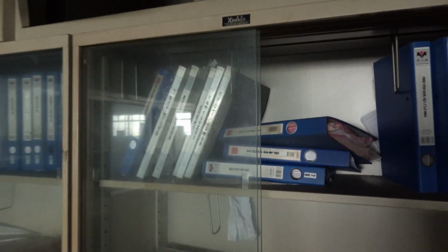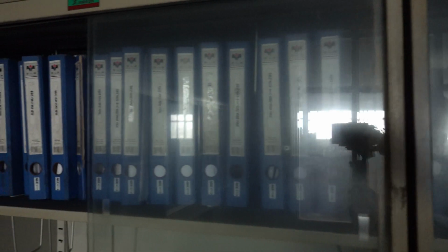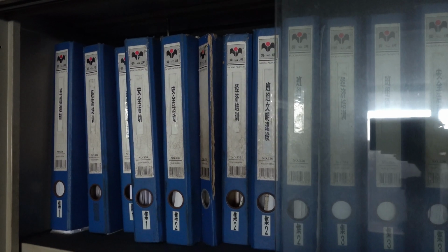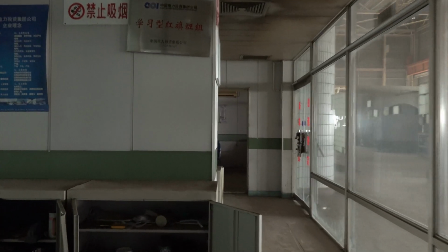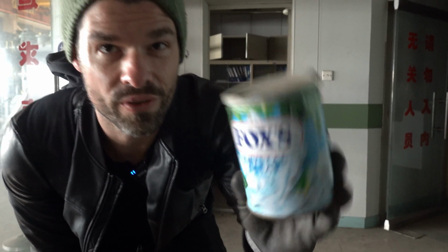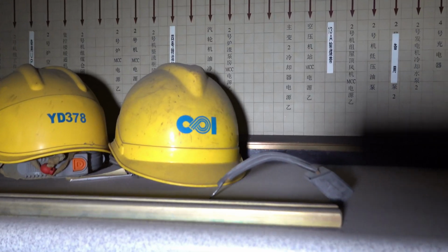Coming up to the control room now. Look at all these records. This is the safety activities. I just found an empty can of Fox's Glacier Mints. These were my grandfather's favorite candy. Actually, I love this as well. I'd love some of these right now.